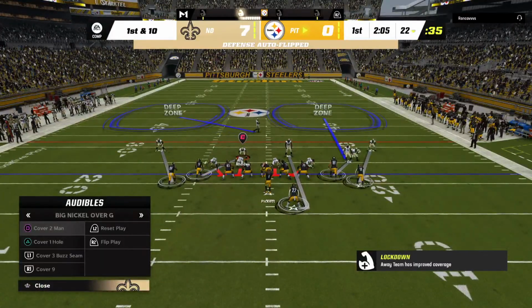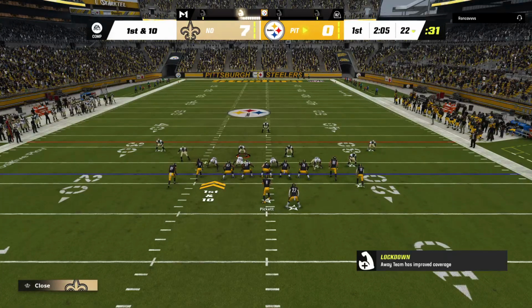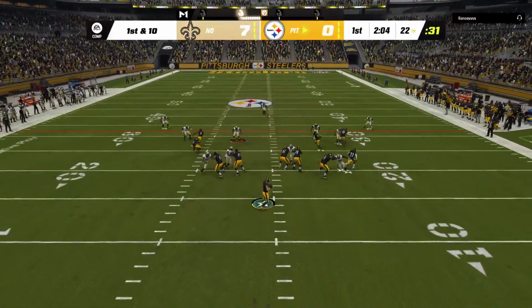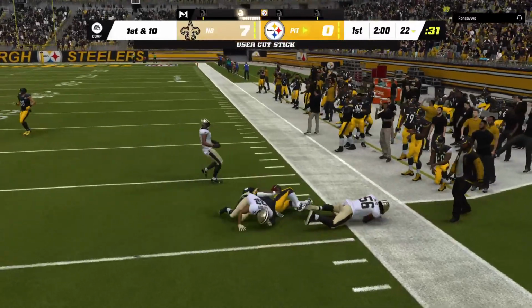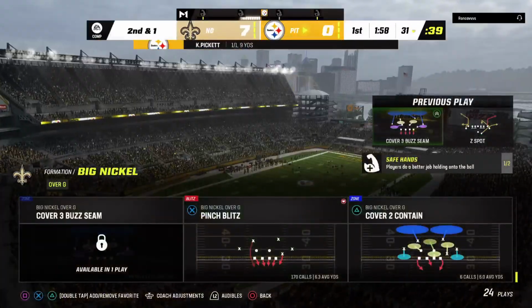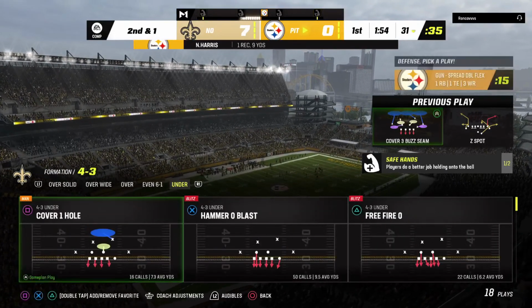Pickett leads his Steelers up here with a fresh set of downs at their own 22. Pickett now on first down. That's swung out wide to Harris. And he's going to get a solid gain of 9 before being brought down. Second and right at a yard.